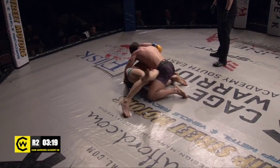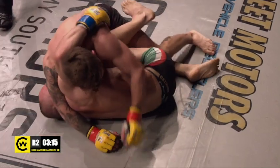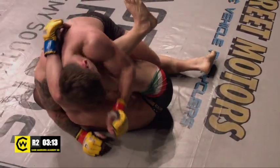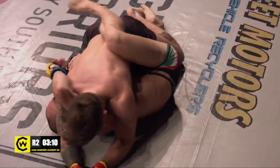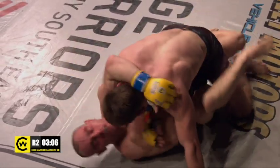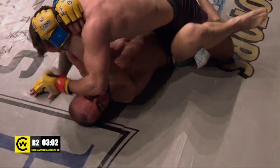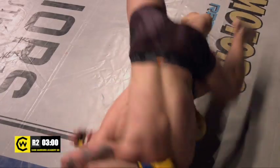And now Lee's got that crucifix. And more, look at his elbows. Oh, that's nasty. Those are concussive blows. Man, short elbows. And that's the thing with pro rules. The short elbows can do a lot of damage. They may not look big, but they can do a lot of damage, especially in that position.